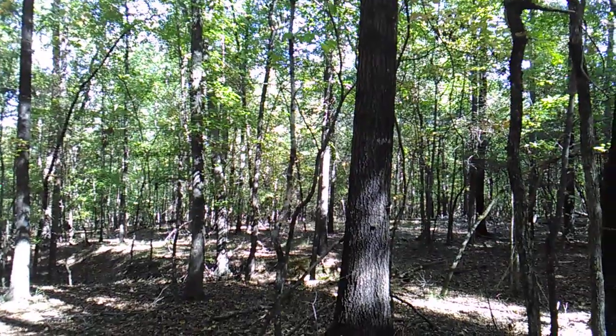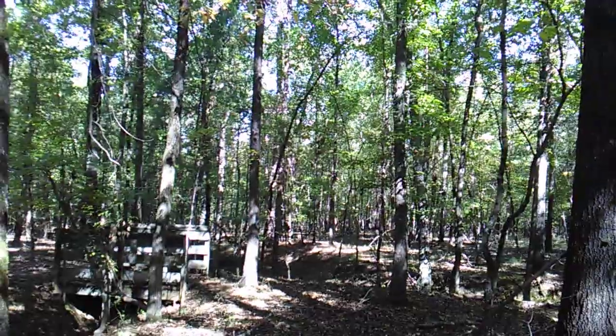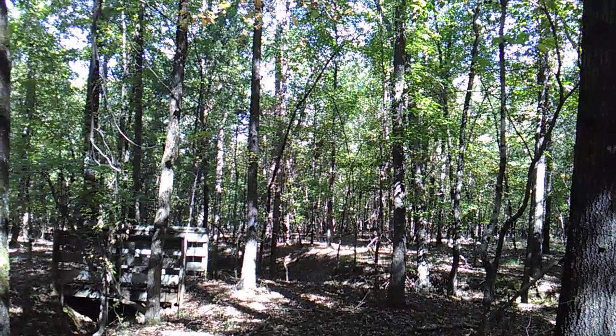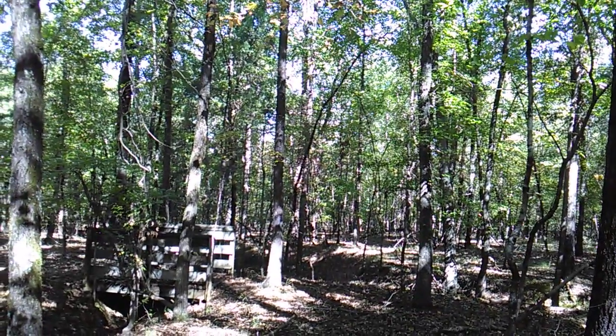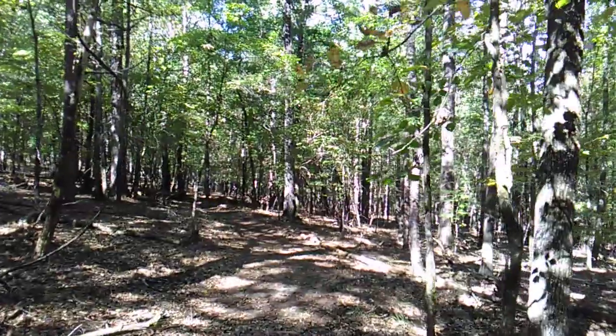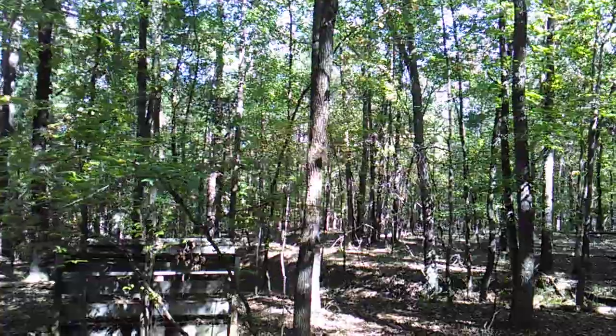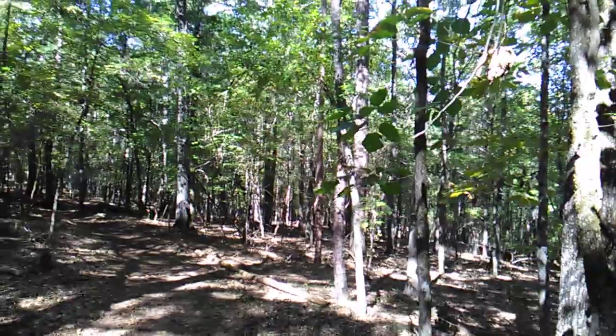Another interesting thing to see here on the trail, so off to the right, that's the old trail bridge right there. Then this is the new route. Old, new.